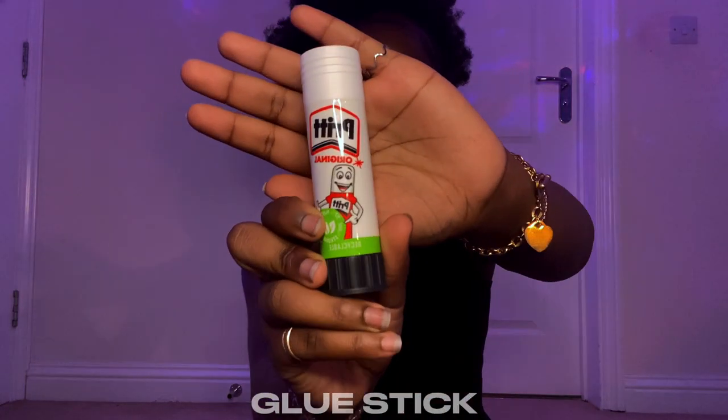Then I have a glue stick, my trusty Pritt glue stick, because I don't want to be borrowing from the school's musty glue sticks. I just hate using the school's ones. Imagine how many hands have touched that. So yeah, I'm just going to be trying to bring my own.